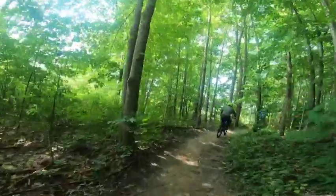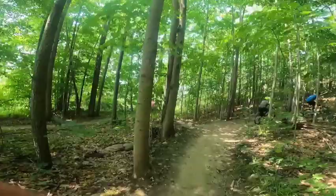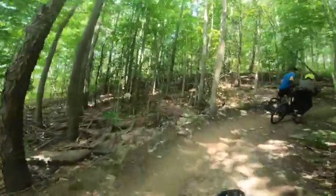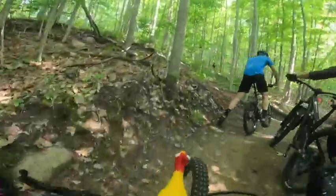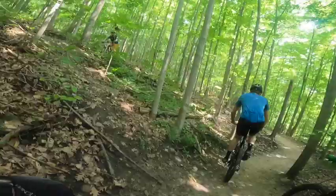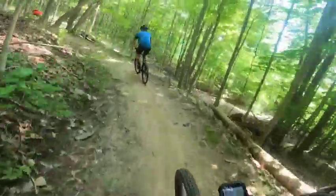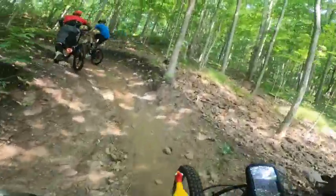Here we are, coming around and going into the switchbacks. Each of the climbs that we did on Batawa trails are switchback climbs. I'm still not super efficient, but definitely getting better at climbing the switchbacks. Just in general climbing, I'm getting better at.